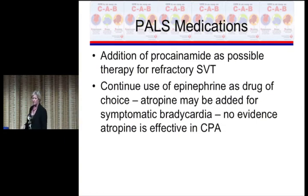So that's been added. How about epinephrine as a drug of choice? It still is. There are some concerns about epinephrine. There's not great data. I have a feeling we may get rid of epinephrine eventually, but the bottom line is it's still considered the drug of choice for both symptomatic bradycardia in children and in those with PEA or asystolic arrest, as well as the first drug of choice to be given in VFib arrest. Atropine can be added for symptomatic bradycardia if they don't respond to epinephrine.